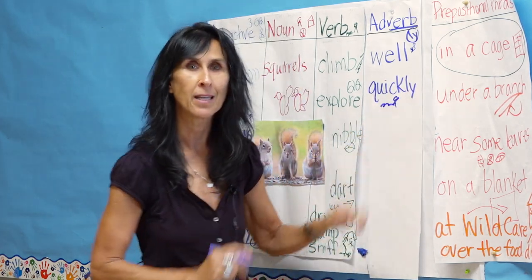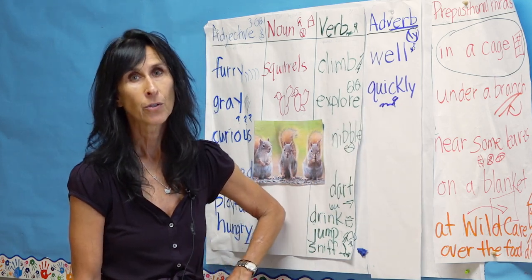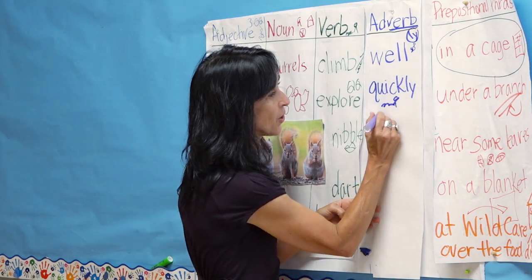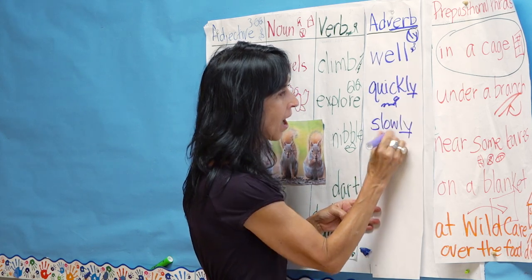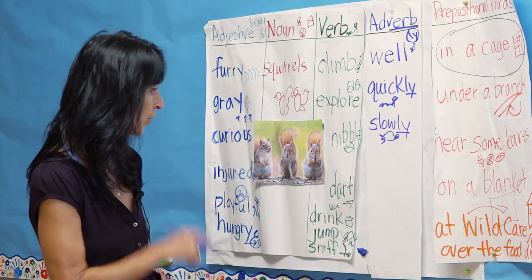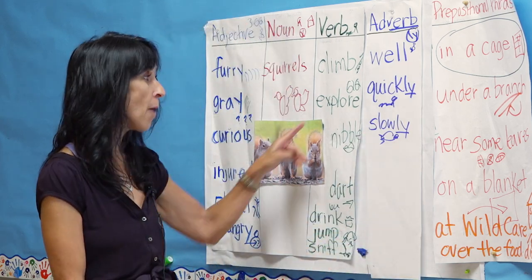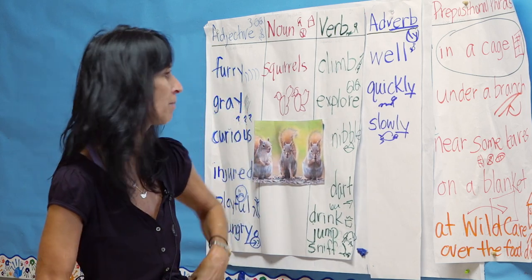There's my sketch, quickly. I'm gonna do the opposite of quickly. Like a turtle, so slowly. And notice, this word also has the same suffix, ly. Here's my turtle. How do squirrels sniff? So slowly. How can they explore? Slowly, when they're really sleepy.